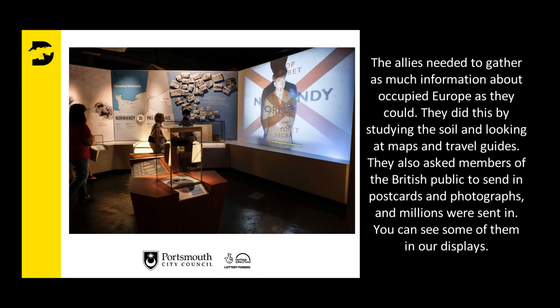But these all add together to give a really detailed picture of what the coastline of France looked like, which was really useful for the Allies in trying to work out where to land, because they had an idea of what they would be faced with and where.